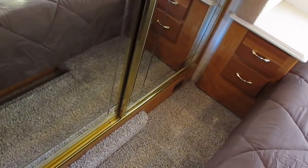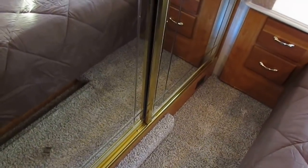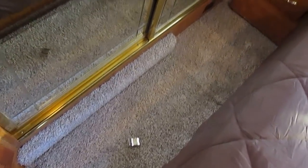This, if I remember right, has many nationals that I've shot videos on, and I guess we got to fix that catch. Catch was a little loose on it. Yep, I've got to replace that catch, folks. Little catch on the door, but go ahead and get it open. This way you can see everything.